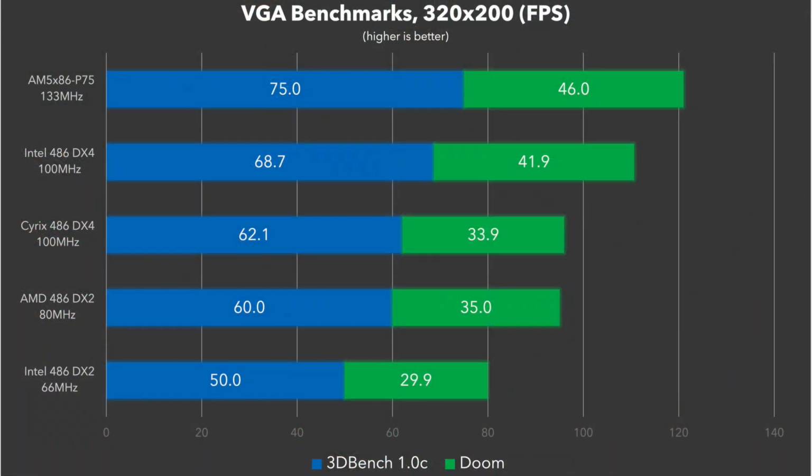All right, so here's the results for 3D Bench and Doom, and all these chips really ran Doom quite well, with only the DX266 getting a little bit choppy sometimes. An interesting observation here is that after doing the memory, cache and VGA tweaks, the DX266 actually outperformed the DX4100 with everything left at its defaults. And that's from a CPU that's a full 33 MHz slower and has half the L1 cache. So it just sort of shows how important it is to try and tune these old systems.